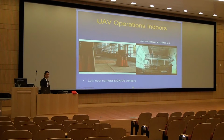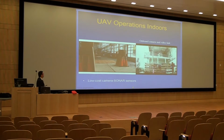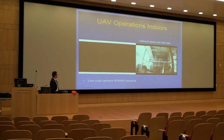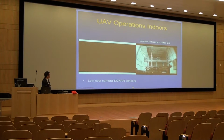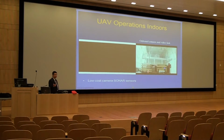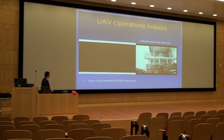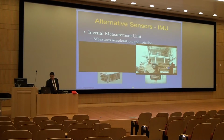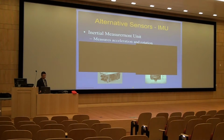So when you do everything properly, even with cheap parts, you will be able to have this little UAV navigate inside a building. And once again, that's me in front of it, not the student, just to be sure. And you will be able to navigate through the indoor environment safely. In this case, we only used a low-cost camera and sonar combination. But that was done in a very well-controlled environment.